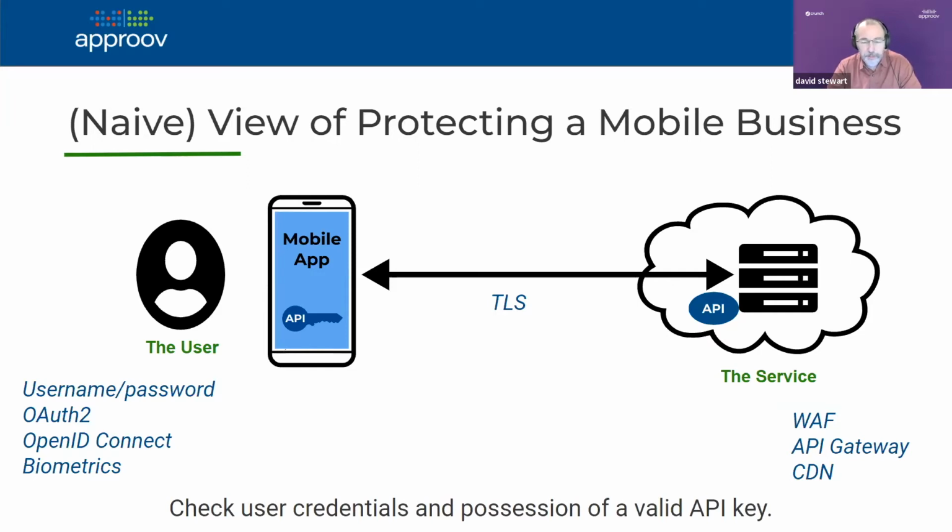Now, generally speaking, people think about it in terms of, well, I just need to authenticate the user to make sure I know which user's logged into the app. Then I've got an API key in the app. The API request comes in with the user credentials and the API key, and it comes over a TLS connection, and then we're all good. And unfortunately, the picture is a lot more complicated than that.